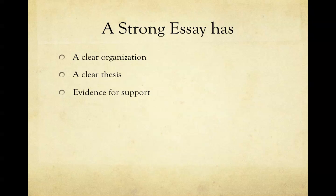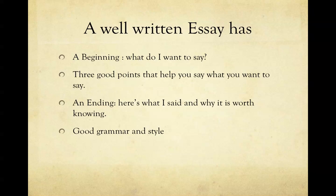Don't forget also, do answer the question that's posed. Don't try to get around the question by going in a different direction. It becomes pretty clear pretty fast that you are kind of making it up as you go along. So, lots of studying going into this is also important. A well-written essay has a good beginning. What do I want to say? Here's your introduction.